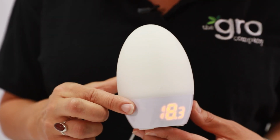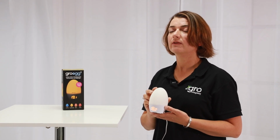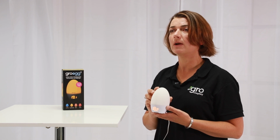On the front of the Groegg 2 is a digital display which shows the temperature. The Groegg 2 is packed with highly sensitive technology that reads the ambient temperature of the room and is accurate to 1 degree. Which is much more sensitive than many other thermometers on the market.